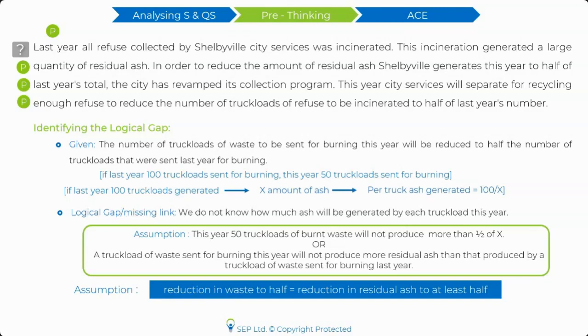All right, great. So I'm just going to now start with the answer choice elimination. So we are armed with two things, guys, here. One, the scope of the argument. We are armed with the scope of the argument, which tells us that we are looking for a choice which is going to show us that the ash generated this year is going to be half, or we are looking for a choice that is going to fill the logical gap as to how much ash will be generated by each truckload this year. Either way, we should come up with the same answer choice.